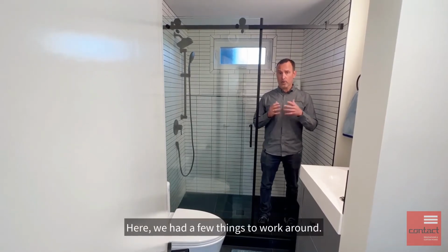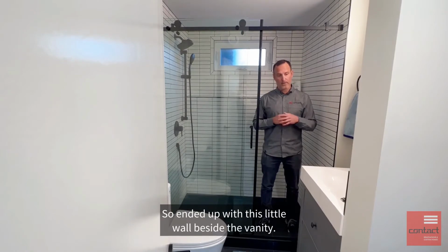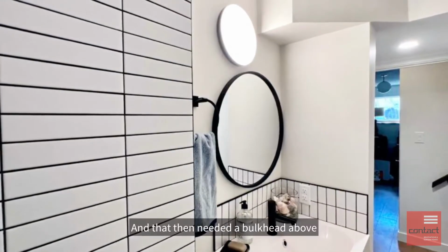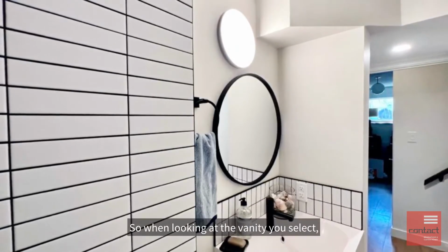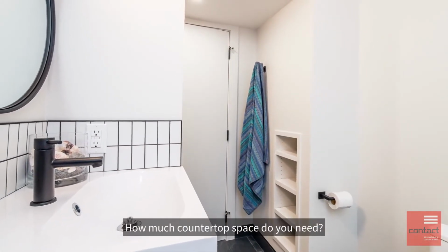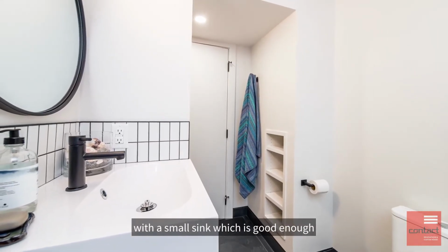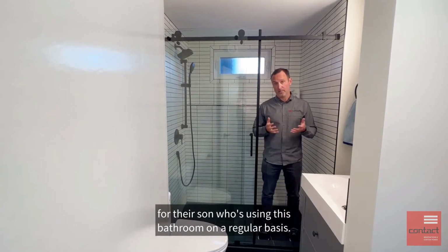Here we had a few things to work around. So we had a plumbing stack that we really couldn't move. So we ended up with this little wall beside the vanity. And that then needed a bulkhead above to facilitate a drain to one of the upper bathrooms. So when looking at the vanity you select, how will it fit in the space? How much countertop space do you need? In this case, we have enough at the back with a small sink, which is good enough for their son who's using this bathroom on a regular basis.